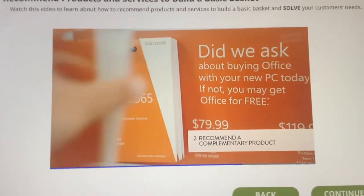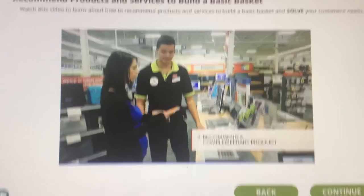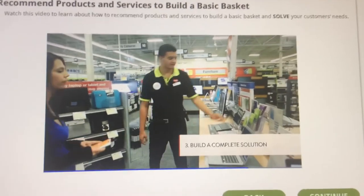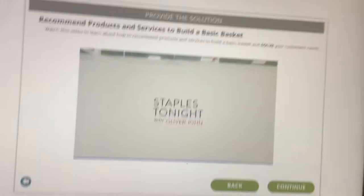He's going in for the Microsoft 365 Business Edition. Boom! And is he done? Wait a minute. No way. Now he's showing the customer the cases and talking about the Staples Easy Care options. Now that's what I call solution selling.